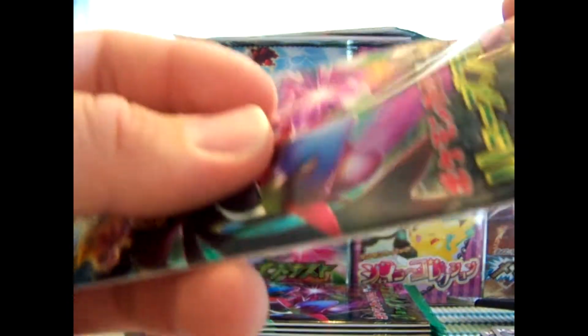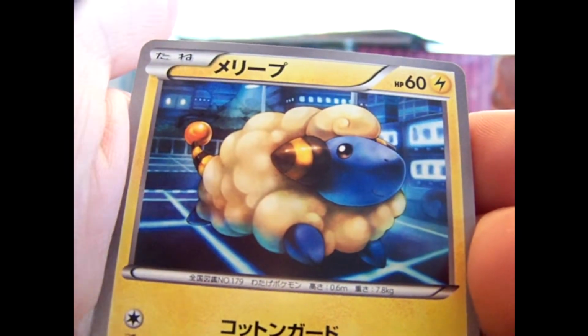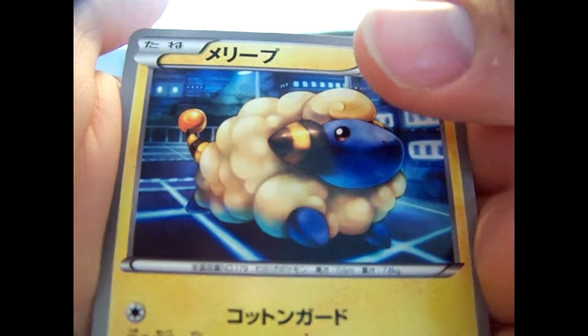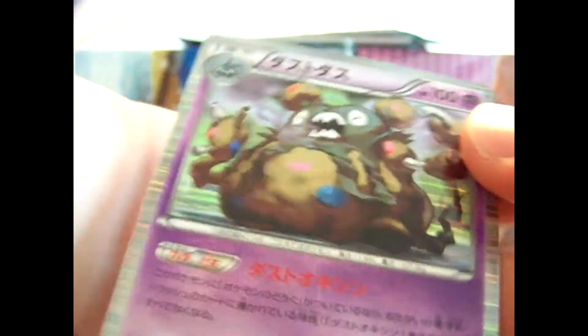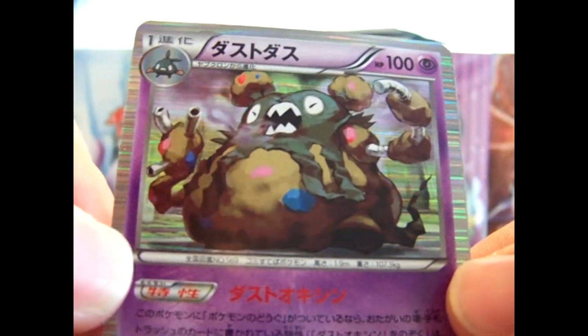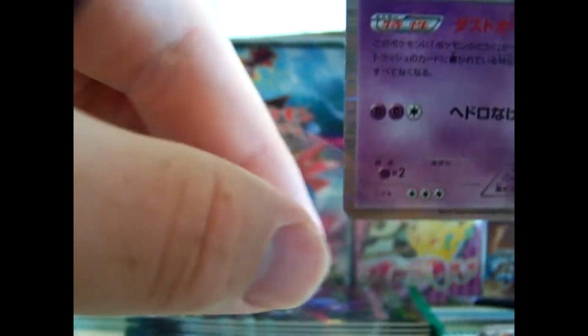Drifblim. Timburr. Mareep. Roselia. There's the garbage Pokemon, Garbodor Holo. Actually a pretty cool looking card. I just don't like the Pokemon for some reason. Bibarel. I don't know why they would make a Pokemon made out of garbage. It just doesn't seem right.